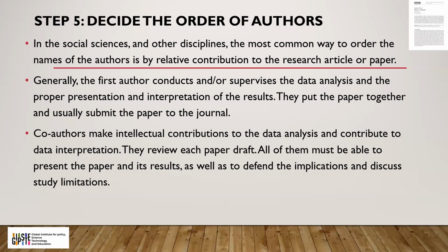Generally, the first author conducts and/or supervises the data analysis and the proper presentation and interpretation of the results. And they put the paper together and usually submit the paper to the journal, and they are always in communication, like the correspondent as well.